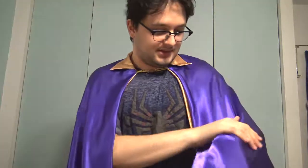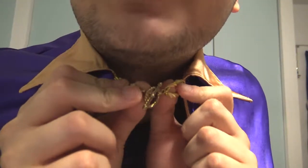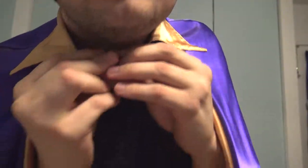Again, this is probably still not silk, but it has a way better silky feeling to it. It does get a little hot in it though, but besides that, it's pretty good. Also, it's got a different link, as you can see. You gotta put the thing in the loop instead of tying it, which I think is pretty good because the tie thing could get annoying and get in knots that you can't get out of. So yeah, this is the cape. I got one other thing before we start getting into the good stuff.